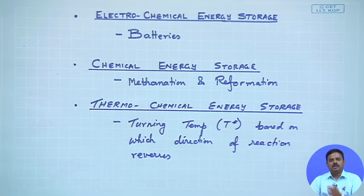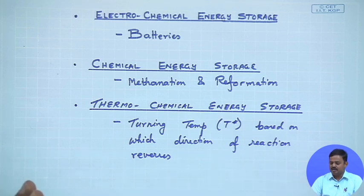All right. So, these are the three types of energy storage systems that we discussed in this lecture, all related to chemical energy. The first is electrochemical, the next one is chemical energy purely through chemical reactions, but again thermal is involved because energy storage is in the form of thermal energy. Thermochemical energy storage is very similar to chemical energy storage, except that the reversal of the reactions depends on the temperature that the reactants are subjected to.